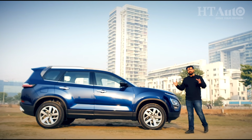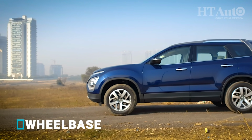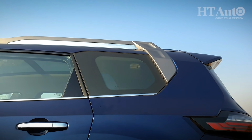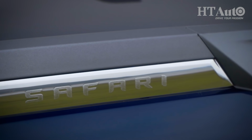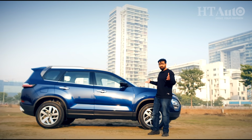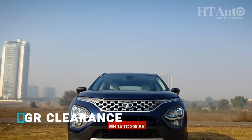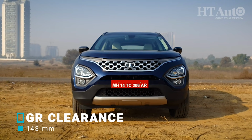Well, it's only when you get to the side profile that you get to know the real changes. Speaking of which, it gets large 18-inch alloy wheels, and those muscular wheel arches make the real difference. Look above and you'll find a stepped roof and a Safari badge which sits over here under the chrome treatment. The overall longer length of the Tata Safari is also pretty much evident. On the other hand, the ground clearance has gone down significantly, and as per the automaker, the Safari's minimum laden ground clearance stands at 143 mm.